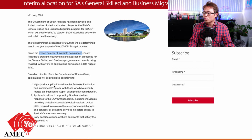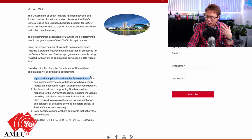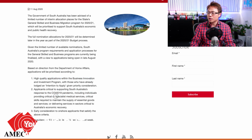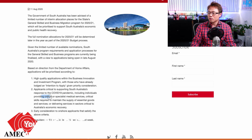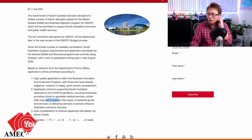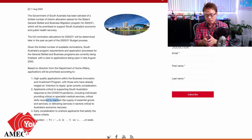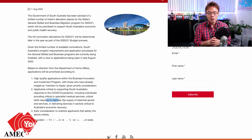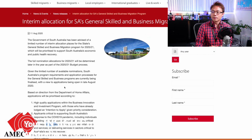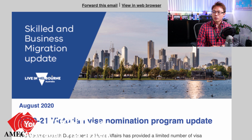So what they decided to do is that they will only pick very, very high quality investment applicants in the skills sector, where they only pick specialist medical or critical services, or the other ones. I believe that will be more towards agricultural type of skill related people there. But again, once October hits, the federal budget will release all the numbers to every other state. They'll have their own occupation lists again, so we can reflect this to what we have received today.